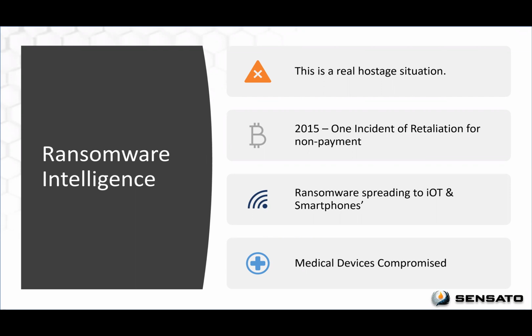I guess the easiest way for me to explain this is respect the audacity of the attacker. Now, again, we've only seen this one time in so many years, but it's something in the back of your mind that you need to think about if you decide not to pay.